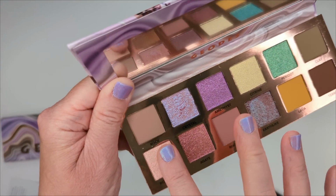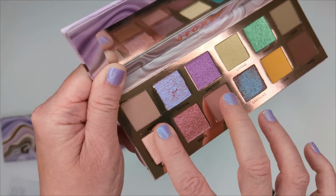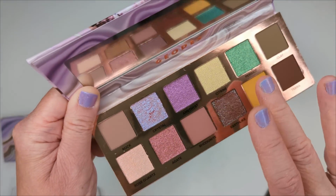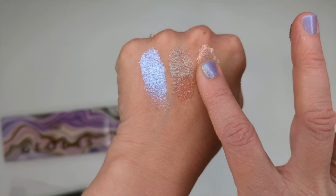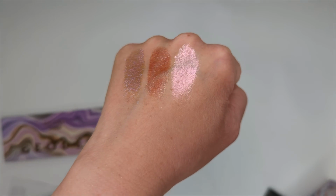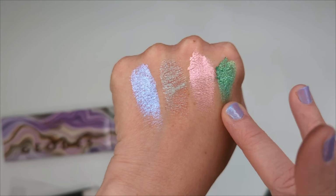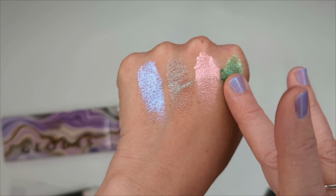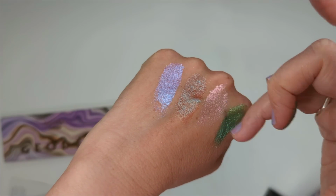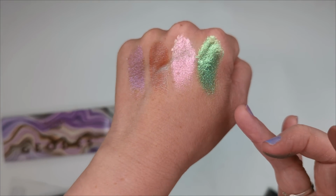This one, Rose Quartz, looks like it also might have a little bit of a shift to it. Not sure. Yeah, definitely does. And I want to see this green. Wow. All right, and then here's the green. This one's a little bit crumbly. Just get some of the extra off of there. But this is one of those super metallic ones. Oh my gosh, how pretty is this, you guys?